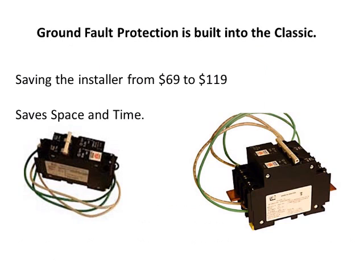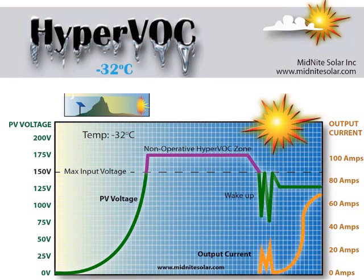Ground fault protection is a built-in feature on the Classic charge controller. This will save you between $69 to $119 depending on what model of GFP you would have needed. It also simplifies the installation and saves space in the E-panel for other breakers.